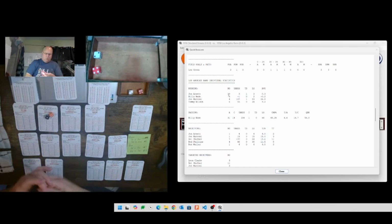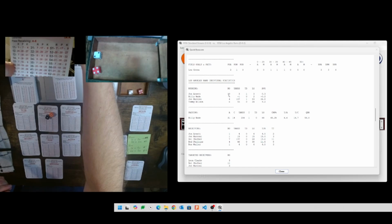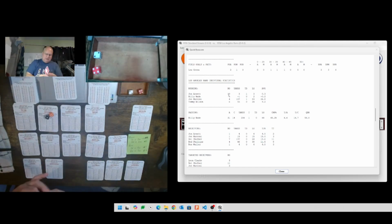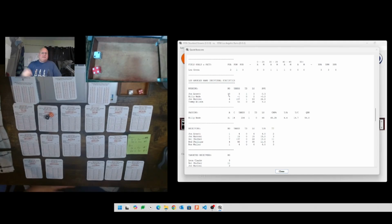Halfback 5. Now, I think what I might have done wrong here, you look at his card and you see a lot of low numbers, odd numbers. I don't think he does inside runs. I think he does outside runs. So next time I play, I may use the same rule that I'm going to use for fullbacks for him because of the way it's set up.